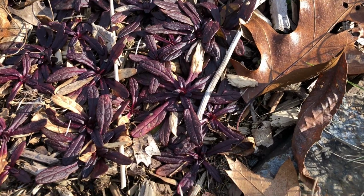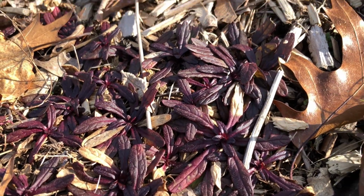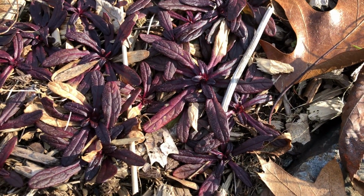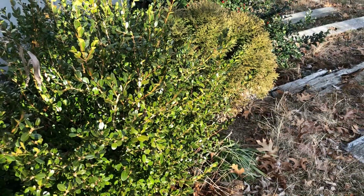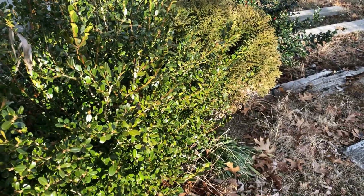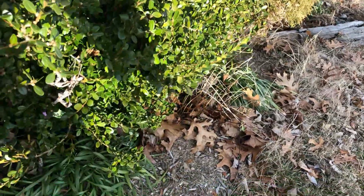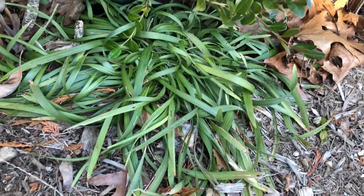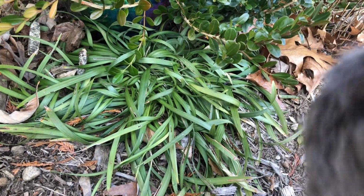This is what Ajuga chocolate chip looks like this time of year. Really flat to the ground, but it has interesting color. Of course, all the evergreens are beautiful. I love to look at them this time of year. I have quite a few different boxwoods and arborvitae, but down below here is liriope. This is what they look like in the winter. Kind of flat to the ground, but they're green.